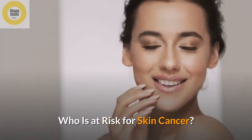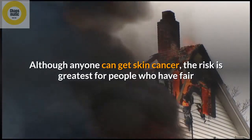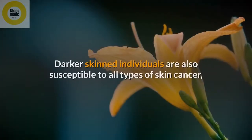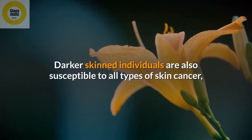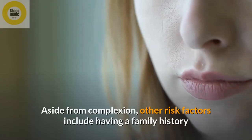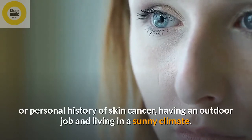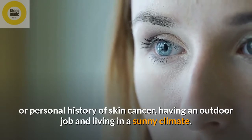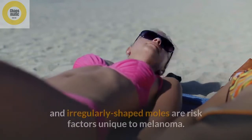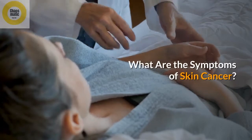Who is at risk for skin cancer? Although anyone can get skin cancer, the risk is greatest for people who have fair or freckled skin that burns easily, light eyes and blonde or red hair. Darker-skinned individuals are also susceptible to all types of skin cancer, although their risk is substantially lower. Aside from complexion, other risk factors include having a family history or personal history of skin cancer, having an outdoor job and living in a sunny climate. A history of severe sunburns and an abundance greater than 30 of large and irregularly shaped moles are risk factors unique to melanoma.